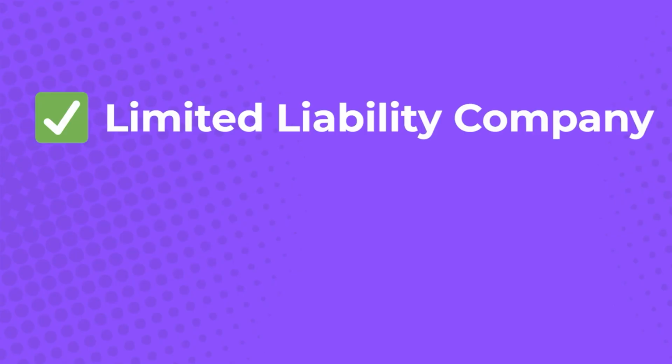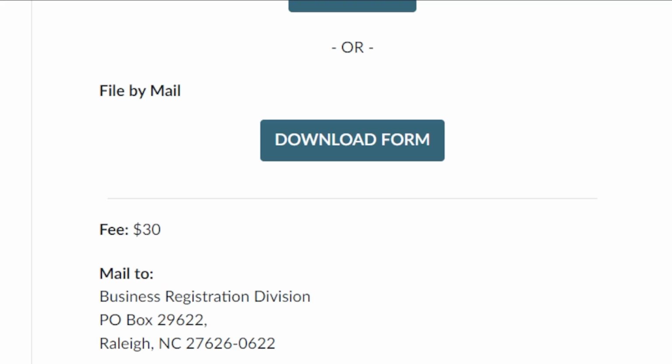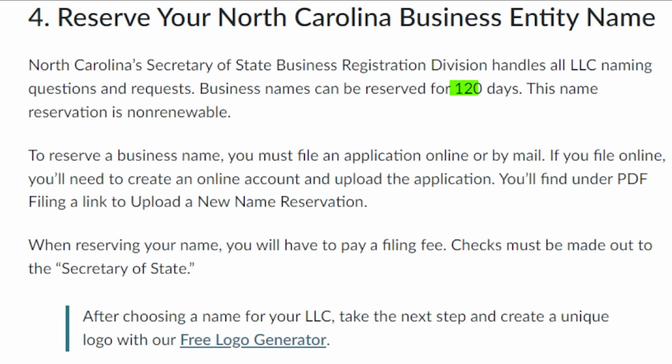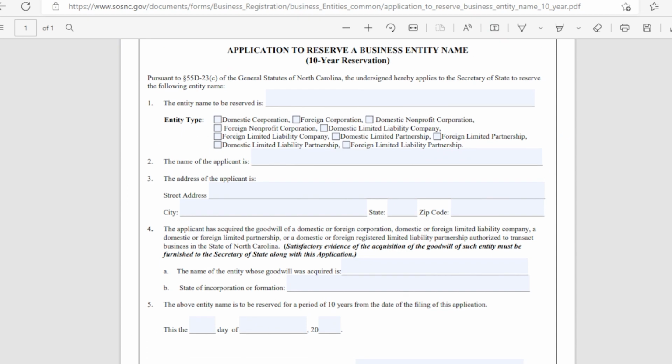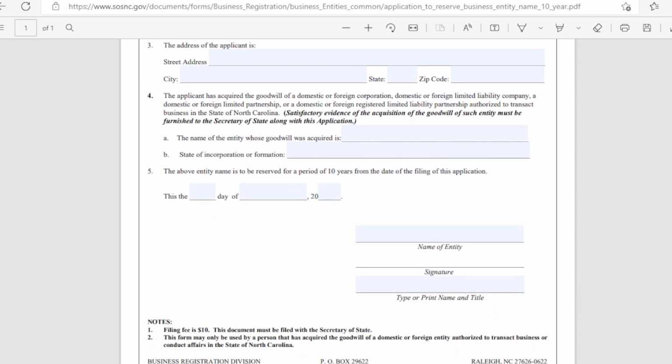North Carolina laws also require you to add the phrase limited liability company or LLC to your name of choice. You can't use terms like corporation or anything else that could confuse people about what type of business entity you are. Adding these words would also require you to have a licensed professional as part of the LLC. And although it isn't a state requirement, you can pay $30 to reserve your chosen business name with the Secretary of State for 120 days just to make sure that nobody else gets it before you get the chance to register it as your own.